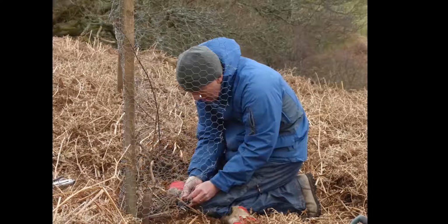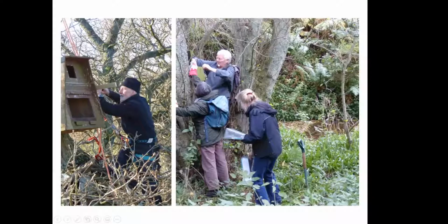Not just the trees, or they're the main thing, but we have a lot of bird boxes. You'll see Neville there cleaning one out, probably getting fleas and ticks and all sorts of things. But the birds that use it are the blue tits and the great tits. And recently, we've had redstart nesting in the boxes and nuthatch, which has been quite interesting.